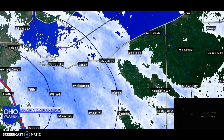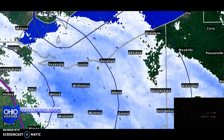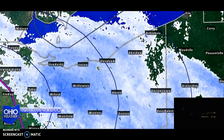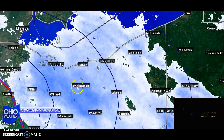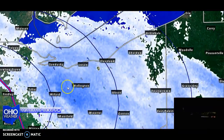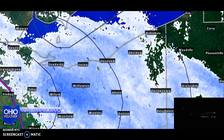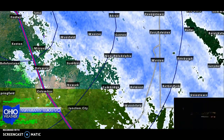Now, let's take a look at the radar precipitation moving from basically west to east, and you can see some embedded areas of heavier snowfall. The blues and the darker blues, those are heavier areas of snowfall. Now let's pause the precip so we don't mess up the map here, and let's go to east central Ohio and show you what's going on with that area.